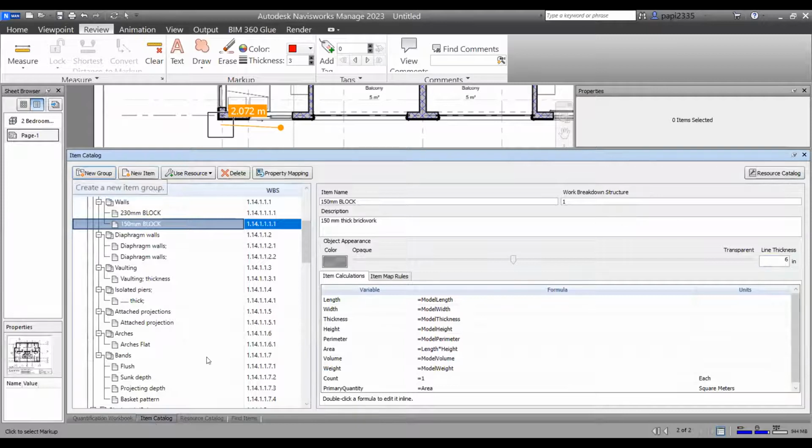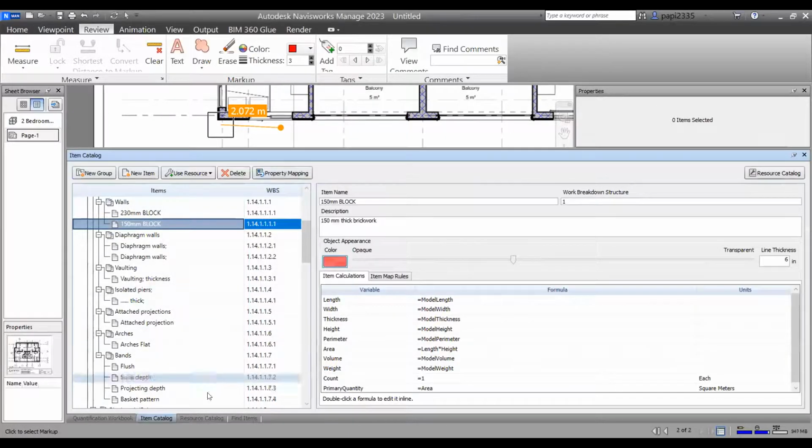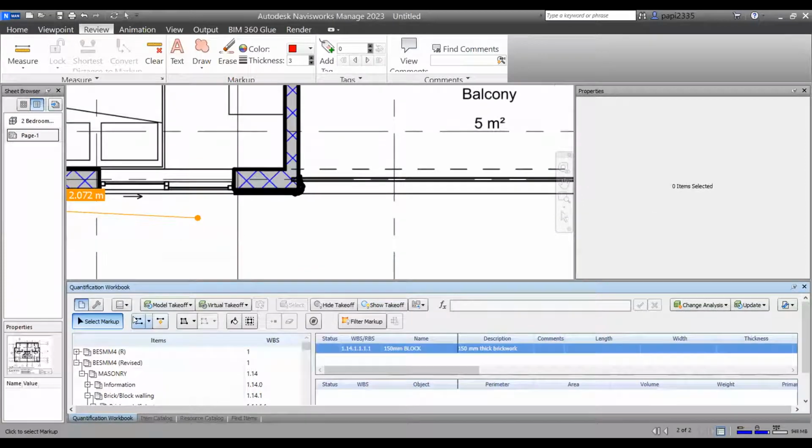Okay, another thing I would like to change is also the appearance of my wall. I want this wall to appear as red. So I choose red color, so that whenever I take off this my 150 wall, it will be showing as red. Now I am ready to start doing my takeoff. I am taking off a linear item, so I use line.